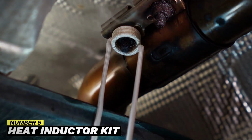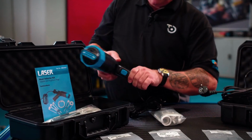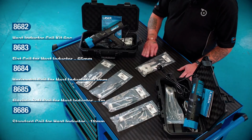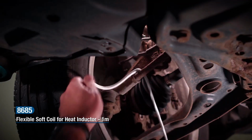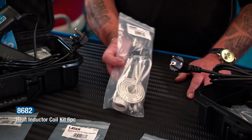Number 5. Heat Inductor Kit. When it comes to loosening seized or corroded metal components, accept no substitutes. The Heat Inductor Kit is the tool for the job. This flameless handheld induction heating solution is a game changer for mechanics, DIY enthusiasts, and anyone else who's faced with stubborn nuts and bolts.